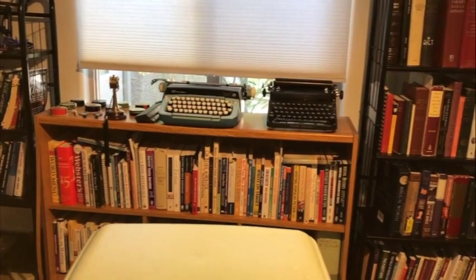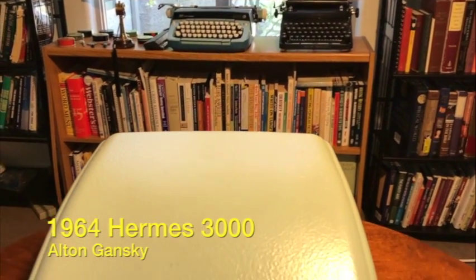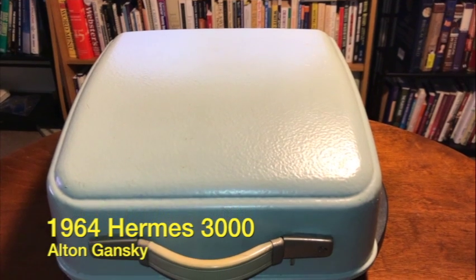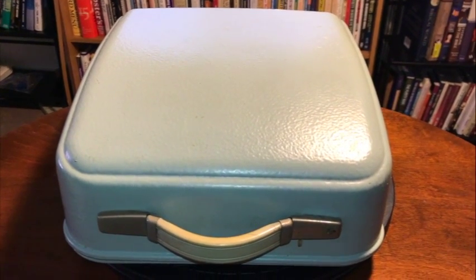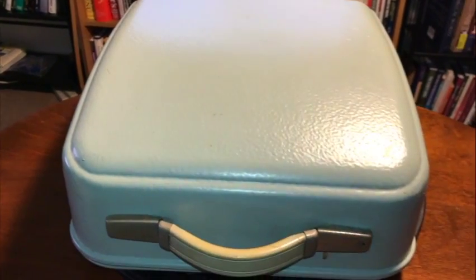Well, here we are, and again, my tiny little library. And I want to introduce you to the Hermes 3000, which is one of the most lauded typewriters among typewriter collectors. They're not that rare, but they are dearly loved. This, of course, is the case. It's a nice aluminum case.